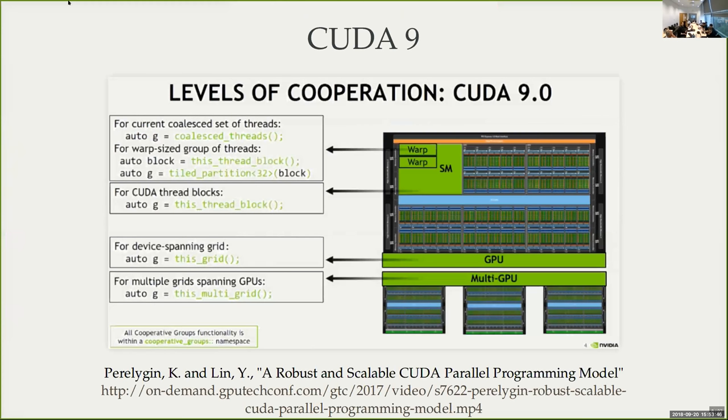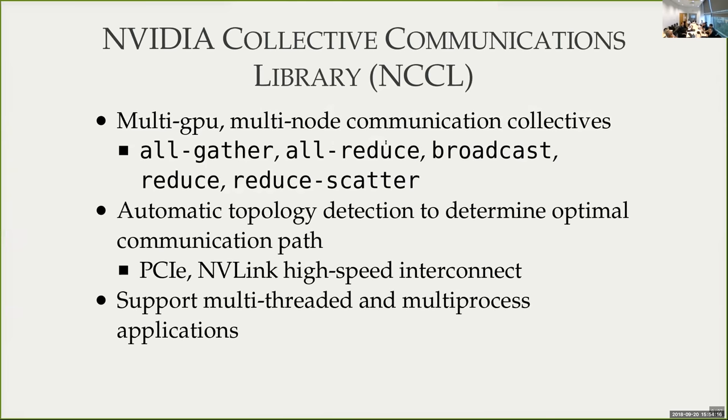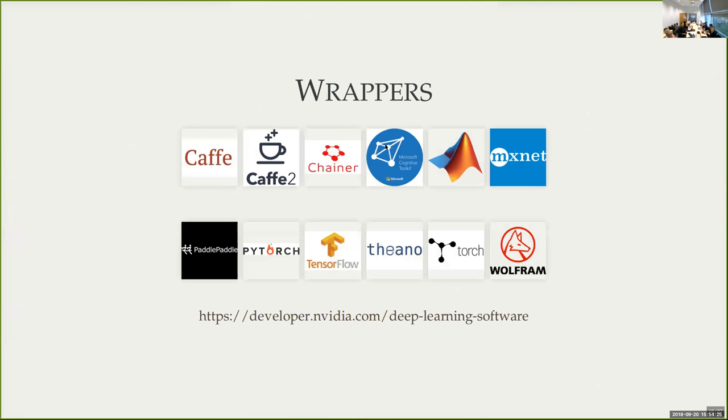CUDA 9 is the latest release version. 10 is in beta right now, which wraps this up further into things called cooperative groups, where you can group together threads into warps into blocks and grids, and then you can have multi-GPU grids, which is nice, but still clunky programming. Then there's further wrapping of this into things like the collective communications library, which provides nice convenience functions like all gather, all reduce, quite nice and easy to call from C++. Again, they automatically handle your memory copy transfers for you and can also do things like networking, so you can have networked GPUs all working together, which is all nice. And then you have yet another level of wrapping on top of all of this.